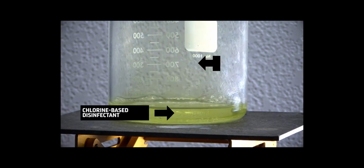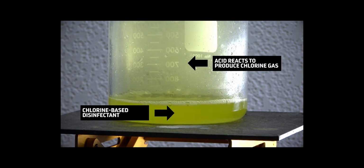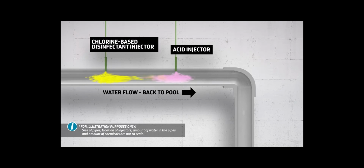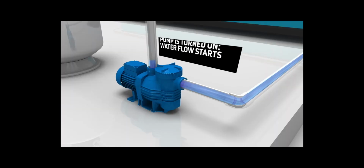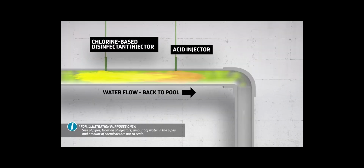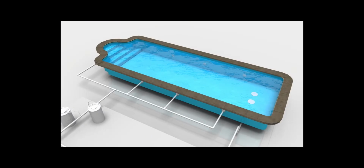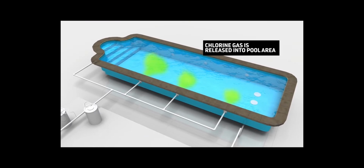Chlorine-based disinfectants and acid react to produce chlorine gas. When the circulation pump is off, and the chemical feeders continue to pump, dangerous levels of chlorine gas can build up in the pipes. When circulation resumes, the gas is pushed out of the pipes and into the pool, endangering people in and around the pool.